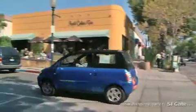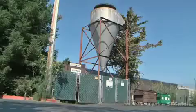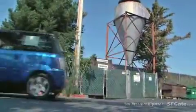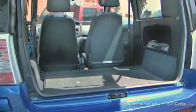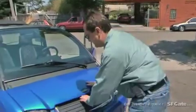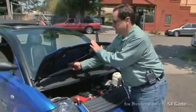If you want a park-anywhere subcompact like the Mini Cooper or Toyota's Yaris, then ZENN fits right in. It has 2 doors, seating for 4, and a liftback that opens to reveal a modest 13 cubic foot storage space. Come over to the front end. Of course, the big advantage of ZENN, the hood, is what's not under the hood.